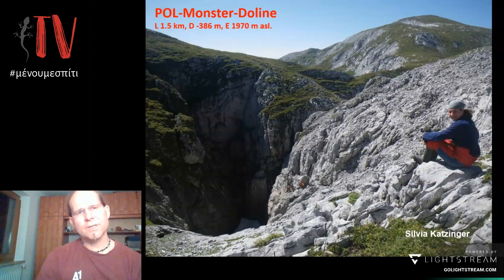The next cave I want to introduce is Hohe Monsterdoline. It's a huge doline. Of course, you can see the person in the foreground, but I don't know how good your resolution is, but here is another person and another person. It has a diameter of almost 100 meters by 60 meters, and here you can see the snow 60 meters below the surface. The entrance is at almost 2,000 meters, and it's almost 400 meters deep and 1.5 kilometers long.